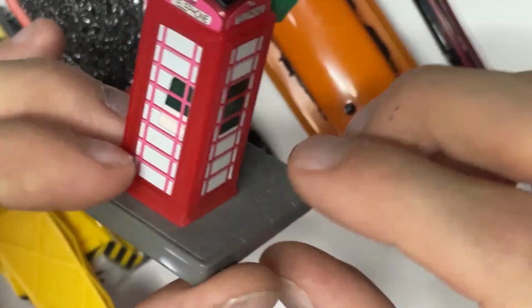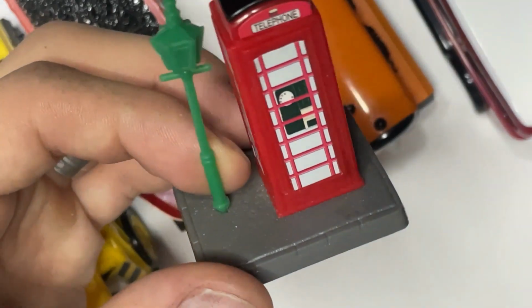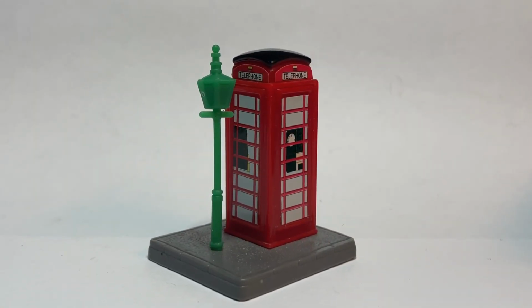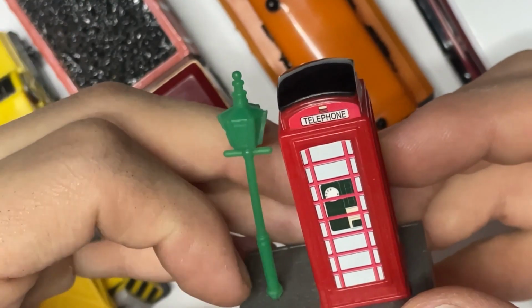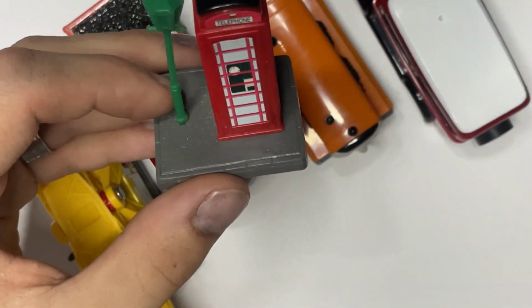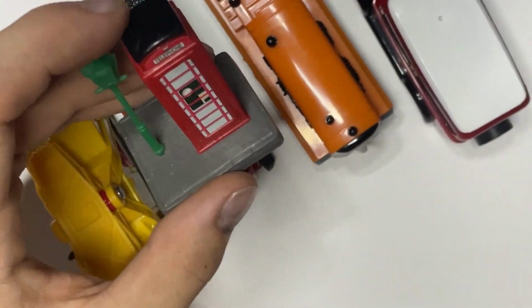It's literally just a sticker detailed, a little bit bleached, as you can see on this side. Phone booth, and there's a not even painted green lamppost that is very tiny next to it, and very flexible. It likes to move around, as you can see. But you know what? At least we got that. That's technically more than Tomy did. I mean, the only accessories you got for that were crossings and signs.